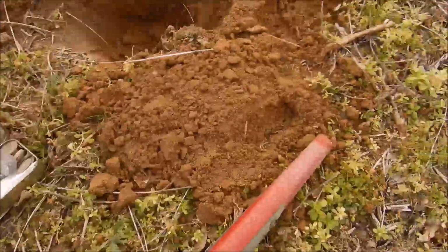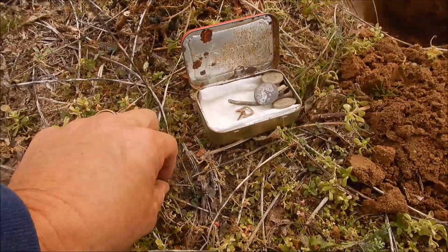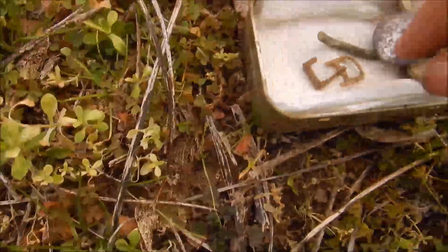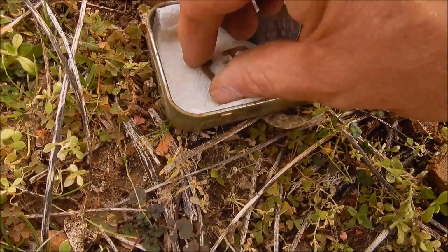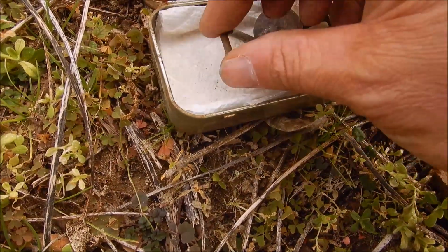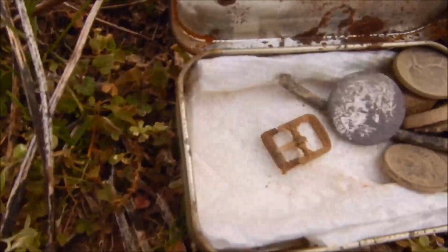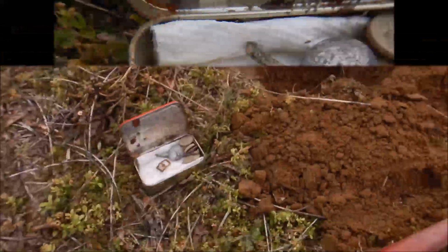Okay, I went back through the dirt, and indeed I did break it with my shovel. There's the other piece. So it is complete now, but I broke it. But hit the point. There it is. Cool. All right, thanks a lot.